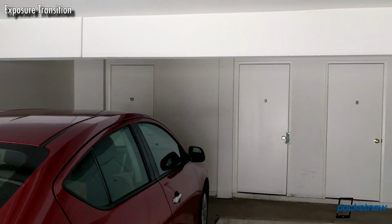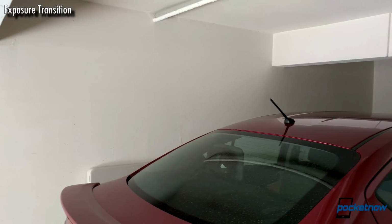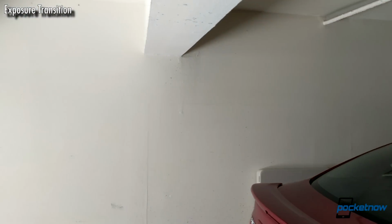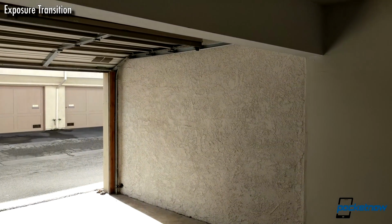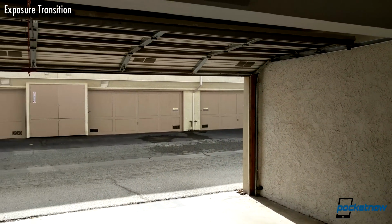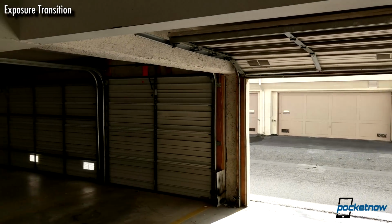And our transition test, moving from dark to bright and back, changes to brightness are handled very well. It's a very pleasant blooming effect and it's really subtle, but the white balance shifts with a bit more of a pop. Panning shots are tricky on most phones, but moving from bright back to dark as the shutter speed changes, we see a bit more of a shimmer than we'd like.